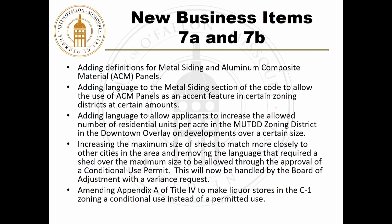Next are changes to the maximum size of sheds. We've been talking about this for a little while now. So we're proposing to increase the maximum size of sheds to match more closely to other cities in the area, and removing language that required a shed over the maximum size to be allowed through the approval of a conditional use permit. This will now be handled by the Board of Adjustment with a variance request. Next, a change to Appendix A to make liquor stores in the C1 zoning district a conditional use permit instead of a permitted use.